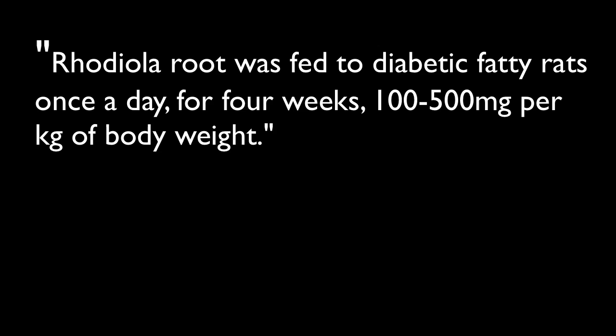So the first herb is called Rhodiola. Now, check this out. Rhodiola was actually fed to diabetic fatty rats that were treated with the root powder. So they were given 100 to 500 milligrams per kg of body weight once a day for 4 weeks. And the results were pretty simple and straightforward.